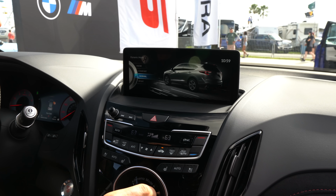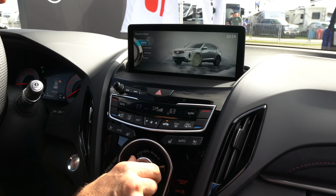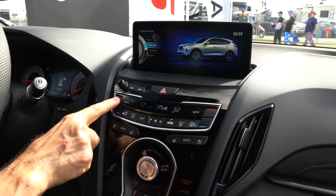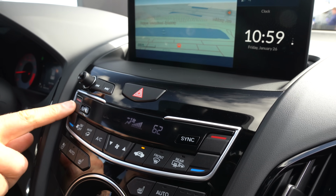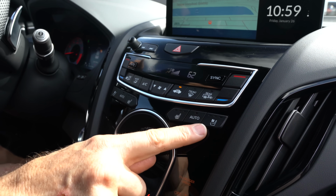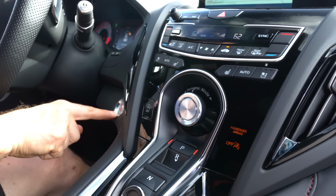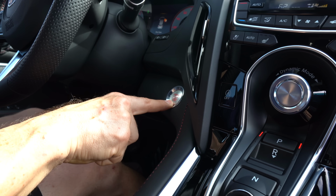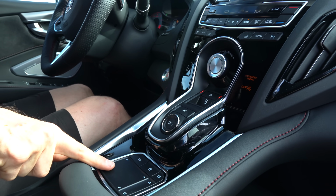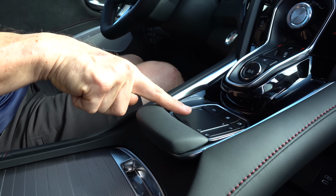Using your dynamic mode selector, look at the way we could go into these different modes. Absolutely love that, including snow mode, because remember, we have all-wheel drive. And then working our way down, we have our dual climate control, heated seats, ventilated seats, 3 stages apiece. There's our dynamic mode control knob, that's actual metal. Start-stop button, same thing, aluminum. This is gonna control your 10-speed automatic, and then there's the touchpad. Use this as you would the screen. It's not a mouse pad.